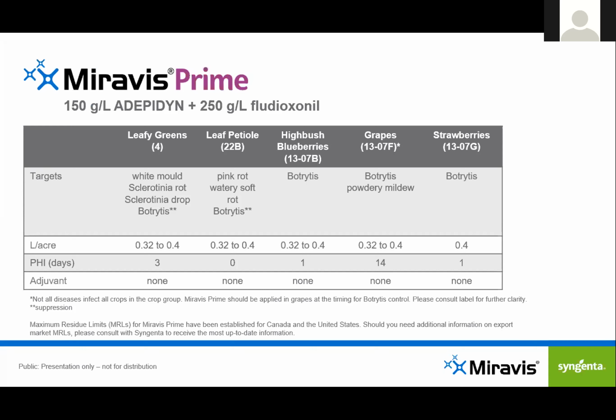Here we have it mixed with fludioxanil, the active ingredient we currently have in Switch. So if you grow strawberries, you're probably familiar with Switch. Here on the screen are the crops that we have on the label: lettuces, leafy greens, and leafy petioles, which is celery, high bush blueberries, grapes, and strawberries.